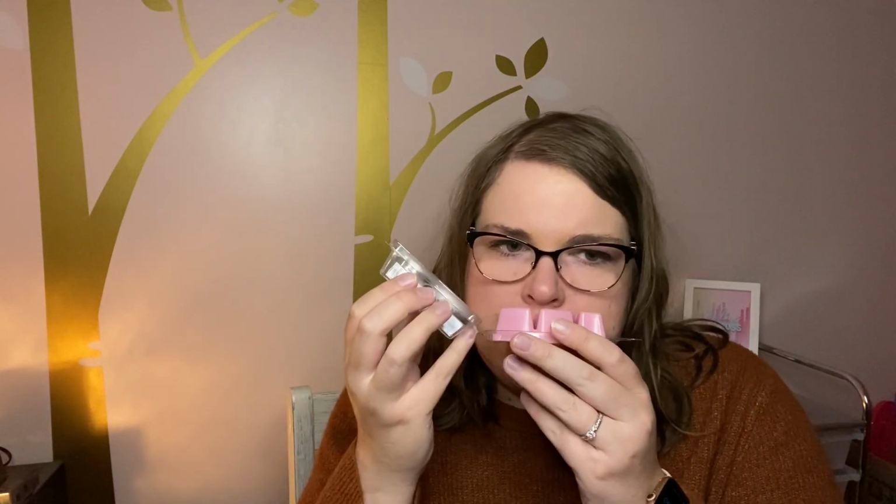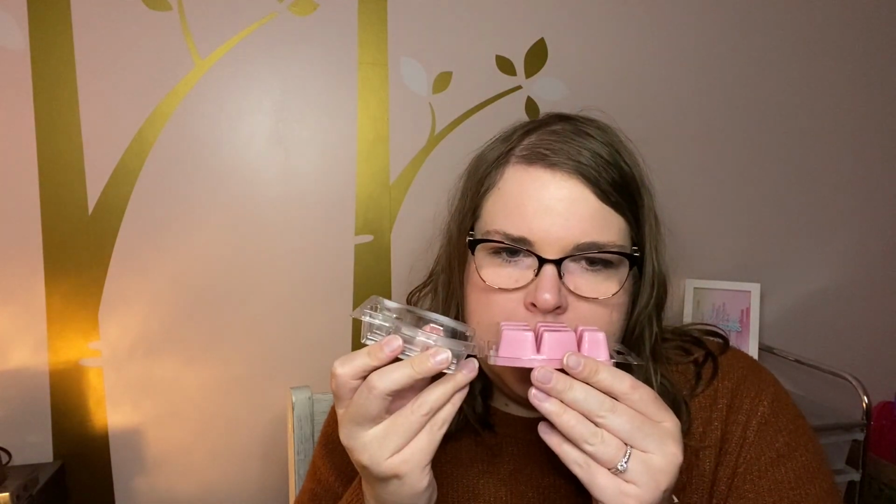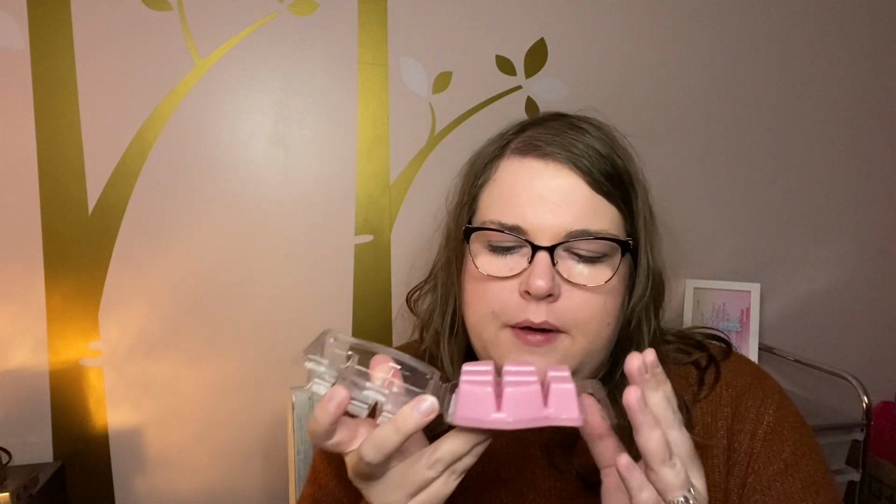Then I have True Love Awaits, the Disney bar, and this one I think has like raspberry, I want to say mandarin maybe, and vanilla. It's pretty. It's a creamy, fruity scent, very feminine. Definitely get the raspberry and the orange to kind of balance it out from being too much berry. And it has a very creamy vanilla note to it.